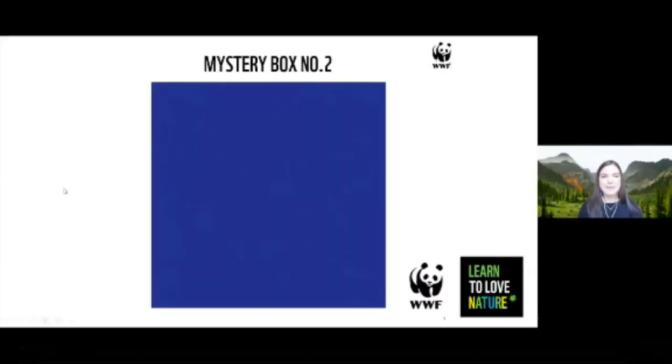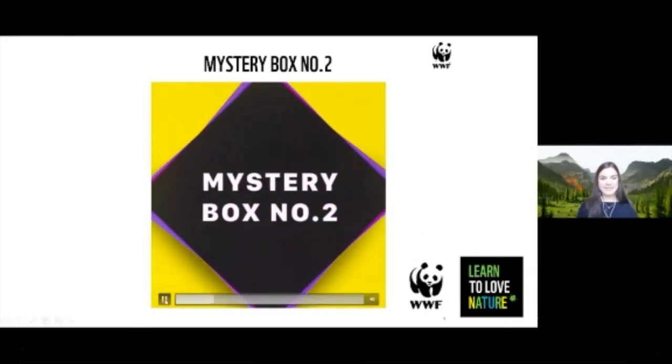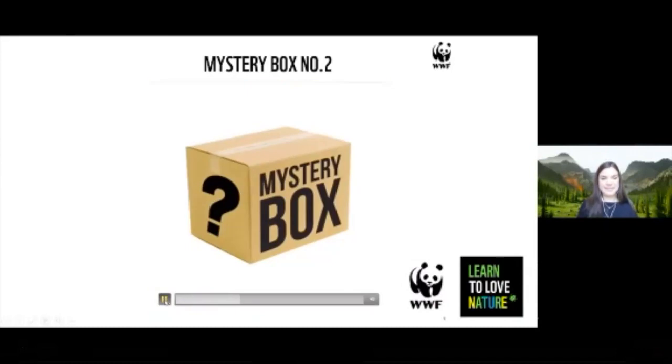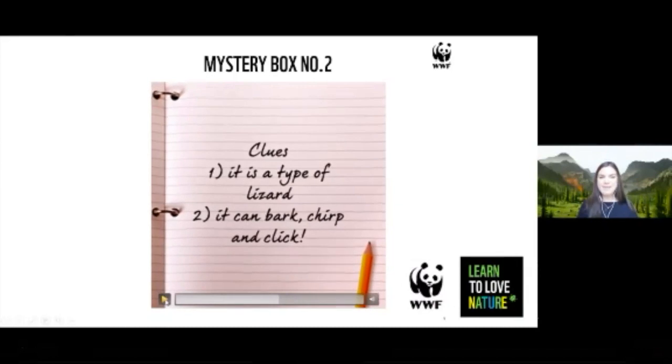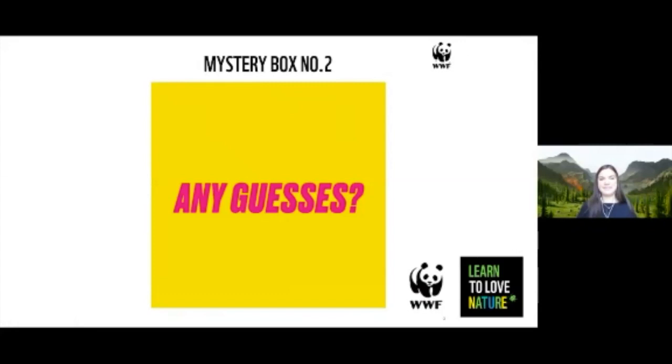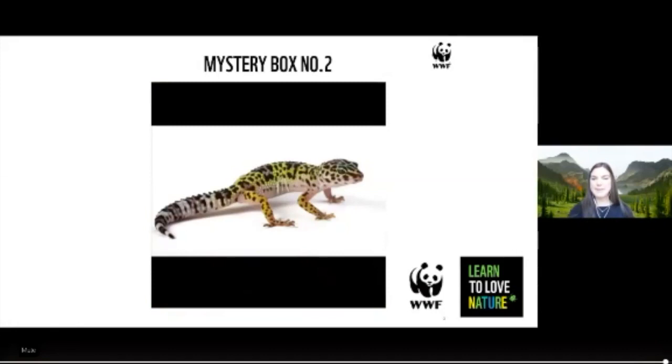Okay, mystery box number 2. It is a type of lizard and it can bark, chirp, and click. I wonder if any of you know what it is. It is a gecko, and I've chosen my favourite species here, the leopard gecko. So let's find out a little bit more about geckos.